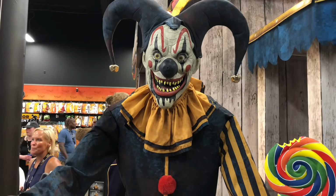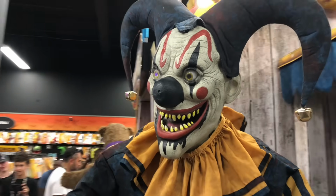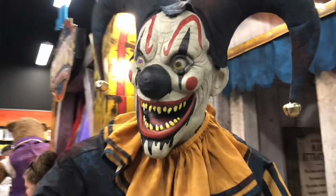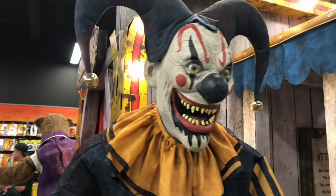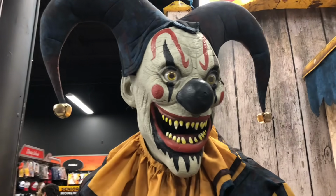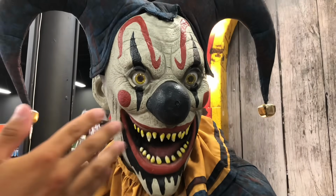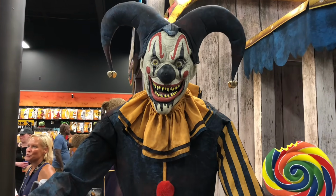Going from one very creative clown prop to one not so creative clown prop, at least in terms of the visual design, we have Nibbles. Now, before I talk about this guy being a technical marvel, at least in terms of Halloween animatronics, this guy's design is very weak in my opinion. It is just a very standard looking SVI clown with not much that makes it stick out. And at this point, I'm so used to seeing clowns like this, I just can't even bother to care anymore.